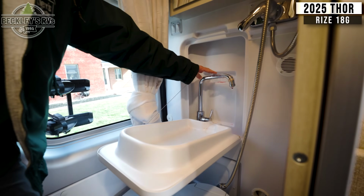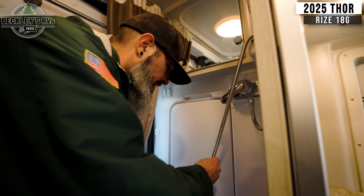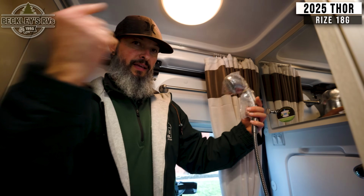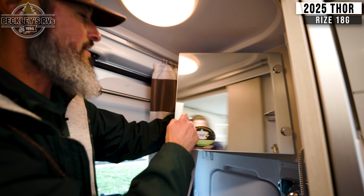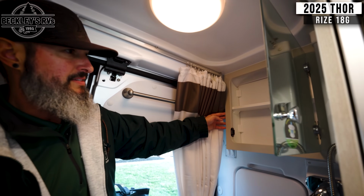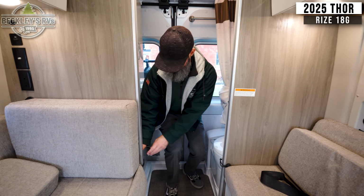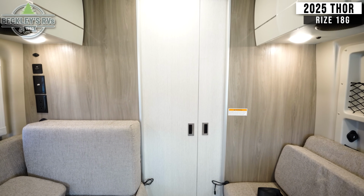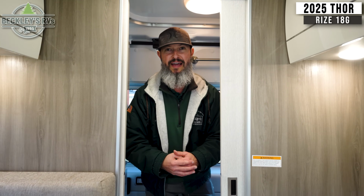Kind of like your airplane style sink here that gives you hot and cold, as well as a shower head. So if you do need to wash down, you have a nice curtain that encompasses this whole area, so you don't have to worry about splatter. And lastly, here you do have a nice little tucked away medicine cabinet, just to keep some of your toiletries. And for privacy purposes, just in case you don't want to show the world off your birthday suit, we can close it down. So there you go, the inside of this tiny mighty motorhome, the Thor Rize 18G.